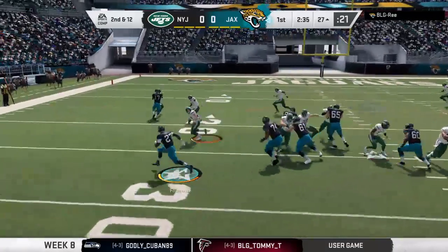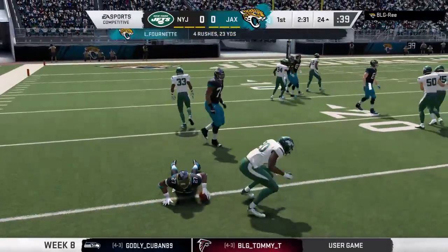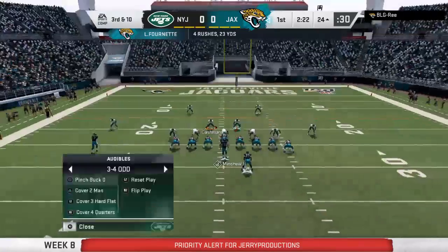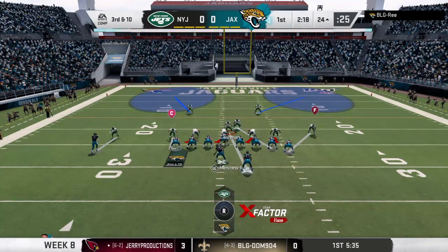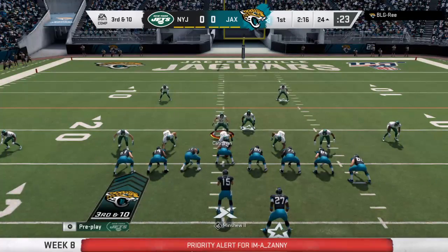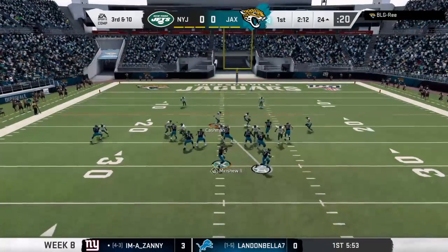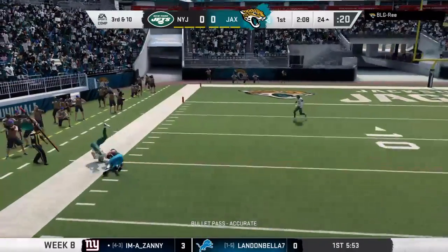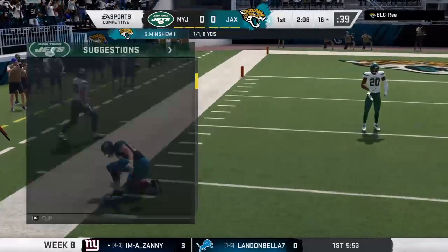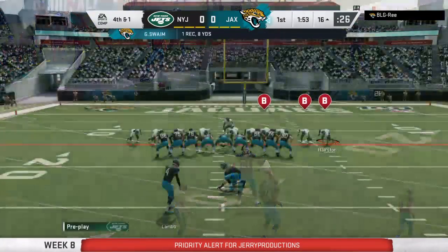On 2nd down, here's Fournette. And not much of a hole there as he gets it down to about the 24-yard line. After getting stuffed on 1st down, not much better there. 2-yard gain. Minshew throwing on 3rd down. Into the hands of his tight end, Jeff Swain. It'll be a gain of 8, but it'll also lead to a 4th down.